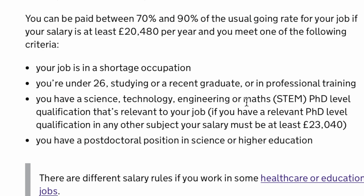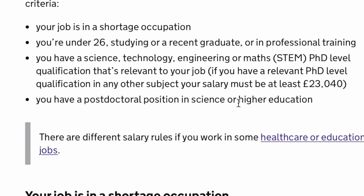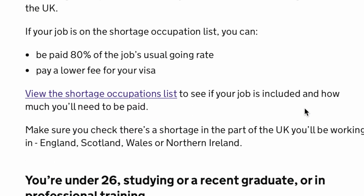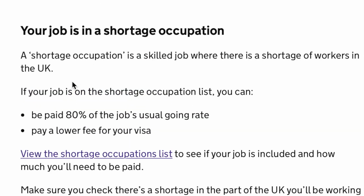You have a science, technology, engineering, or maths PhD level qualification that's relevant to your job. That's if you have a PhD qualification that's relevant to the job you got, you can be paid less. If you have a postdoctoral position in science or higher education, that's self-explanatory. So if your job is in the shortage occupation list, a shortage occupation is a skilled job where there is a shortage of workers in the UK. If your job is on the shortage occupation list, you can be paid 80% of the job's usual going rate. You can pay a lower fee for your visa.